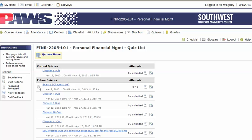There's a lock on the quiz. The reason for this lock is that it's password protected. This will prevent you from accidentally starting the quiz, because you only have 1 attempt.